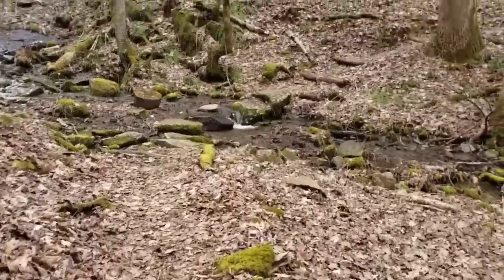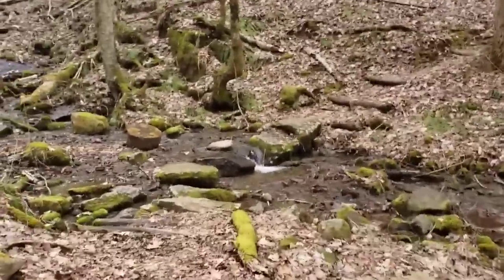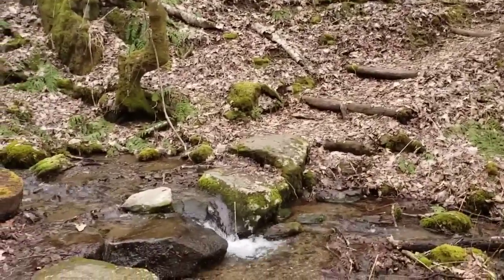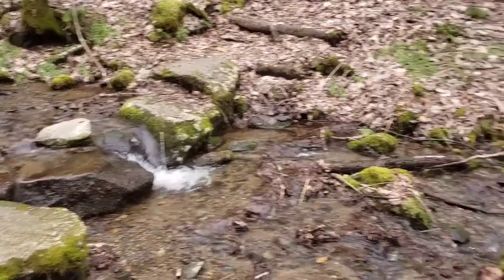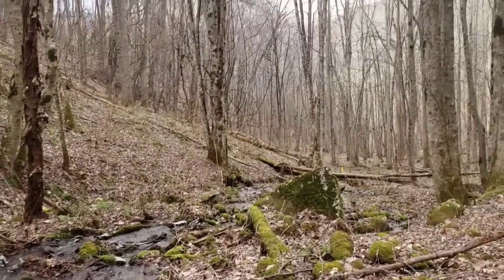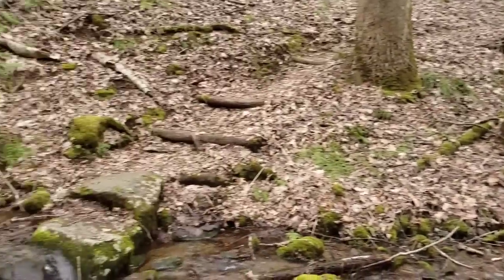But the bright side is, in the middle of this big ravine that we're in, there's a waterfall over here. We're gonna go check it out. There it is. Waterfall goes down there. Now, come on, you know there's a better one than that.